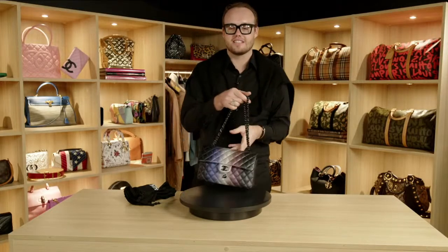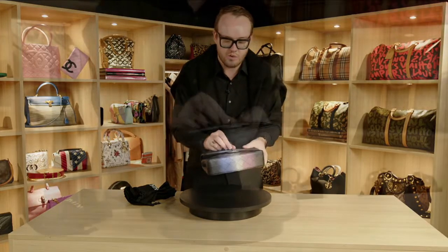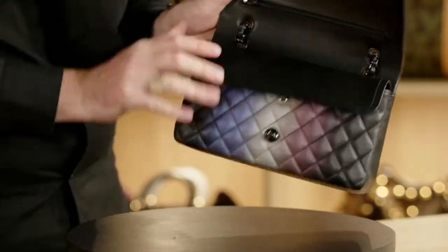For this piece, $12,500, this beautiful item. Look at that, virtually no corner where there's any wear to this piece whatsoever, except for those minor press marks, which you oftentimes do see even on some of the brand new items because it's just inevitable.